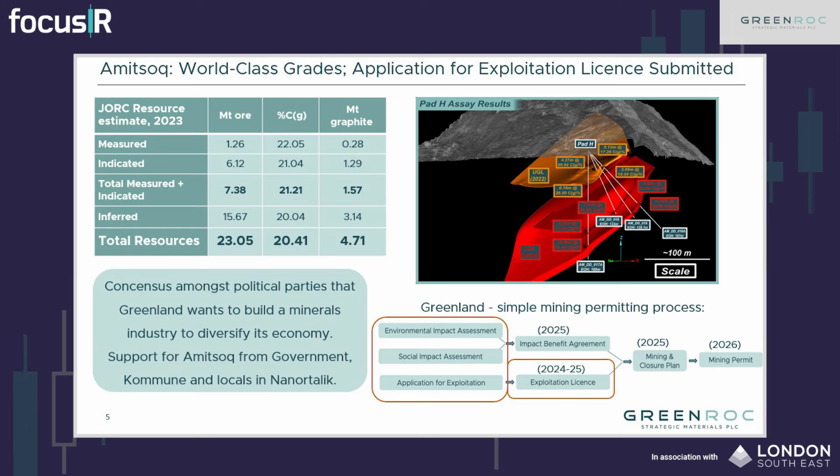The mine model we presently have in place, mining for 22 years, is actually only addressing a third of the resource we have defined. So we have a potential for extension of the mine life, or we can ramp up the mining rate, or even both.